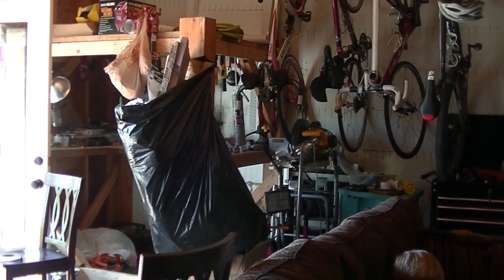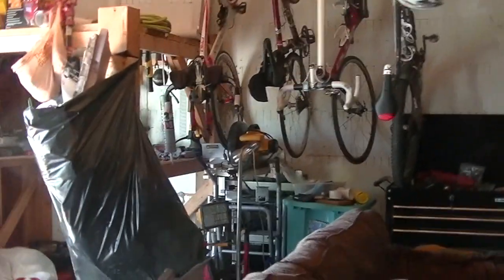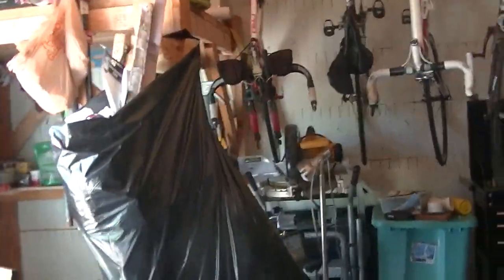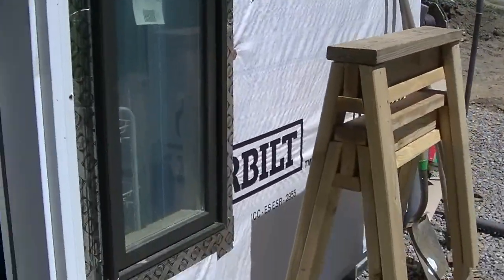Eventually Bryan's workshop corner is going to get moved. Some of his next projects are working on an outdoor garage. We're going to clear some and level some more areas so he can build an outdoor workshop, so he'll be able to work through the winter and do some things. But for now, not bad.